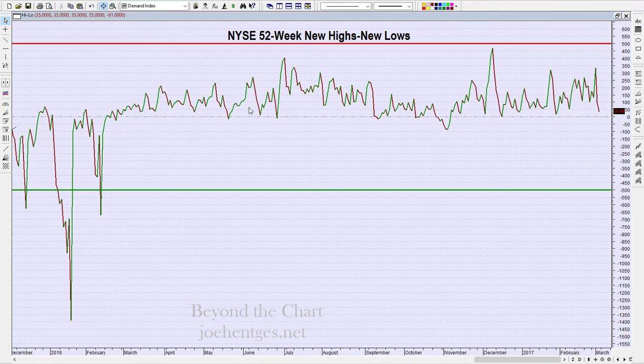For the most part, this market has stayed above the zero line except for a couple little blips with the high-low index. But you can see how negative it can get when it wants to start the selling, like December, January, and February last year.